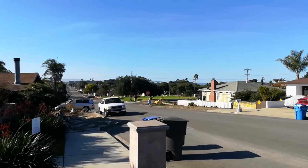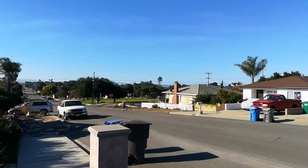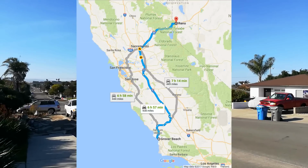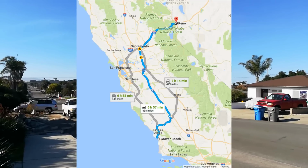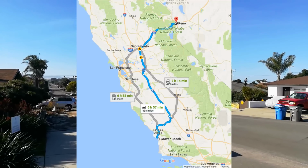Okay, here we are in the central coast of California. You can just see the ocean through there. Getting ready for a 7-hour drive to Reno, stay overnight, and then our tour at the Gigafactory. So, cross your fingers, everything turns out okay.